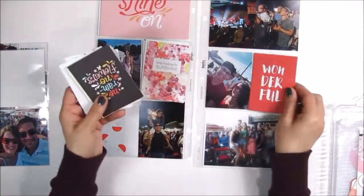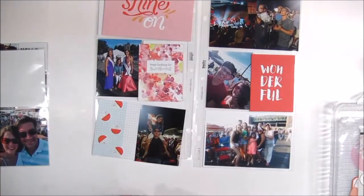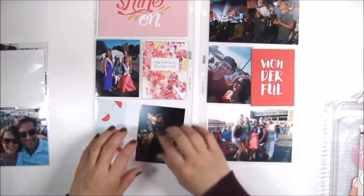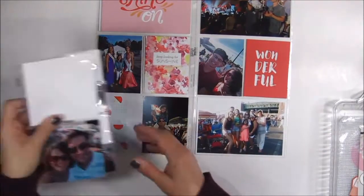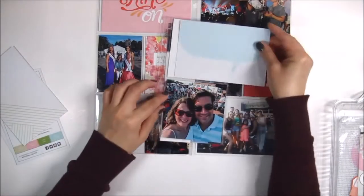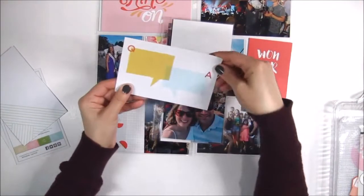I really liked that kit, that Let's Go kit. It was really nice. It was really my style. It had a variety of cards. I liked the colors. So ultimately I decide on the card that says Keep Looking for Sunshine. It had gold foil in it.